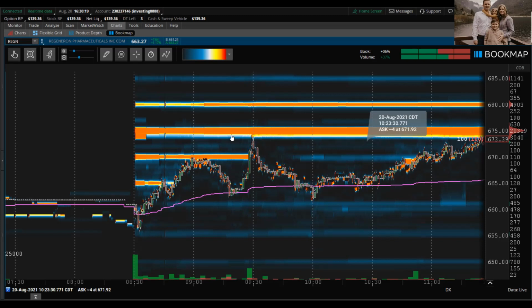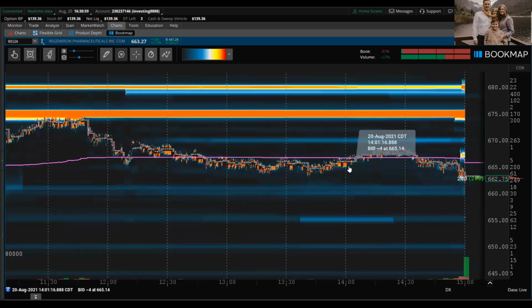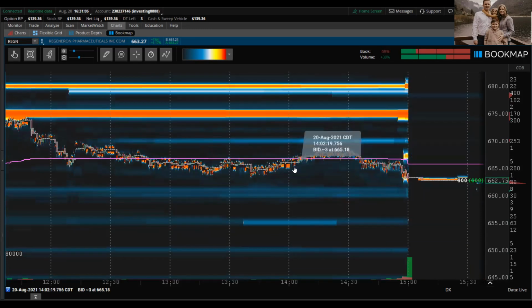What does it do? This monster level, it rejects, or this actually might have been the spot that I got in because I think I caught it late. But anyway, it was either this or that one. So it rejects. Where did it bring it back down to? A little VWAP. And then of course, they can't hold the VWAP. And then just middle of the day, volume starts drying up. Yeah, you need the volume jet fuel to get to your liquidity levels. So, yeah, that was it for Regeneron.